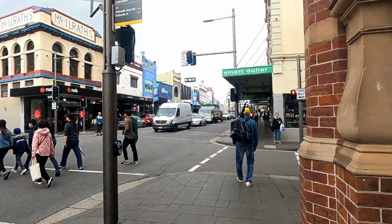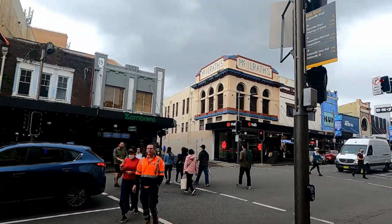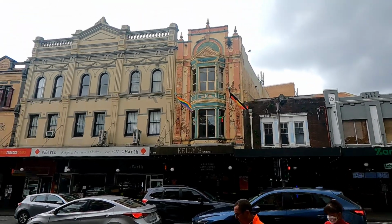So please look up bohemianism a bit better, because maybe I didn't describe it very well. But it's a bit more like a spiritual hippie kind of way. So yeah, wow, look at this building.